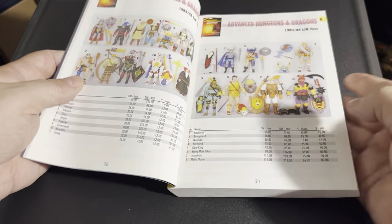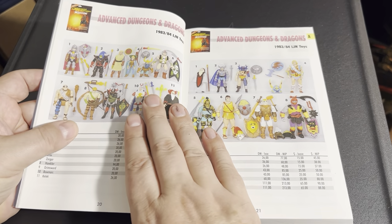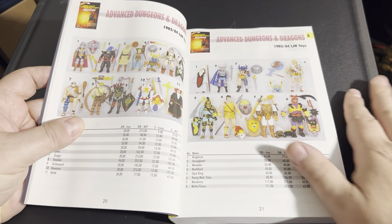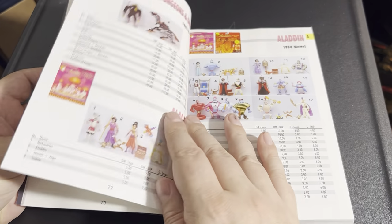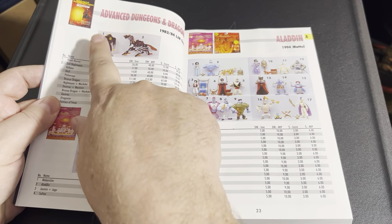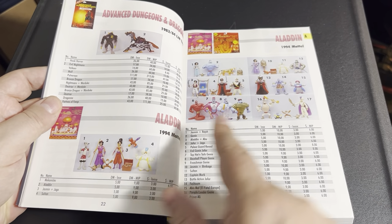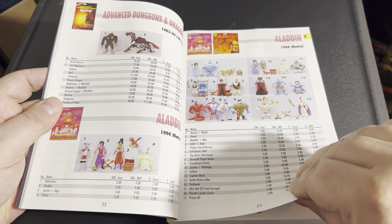So that's what's really cool about these books, is I get an idea of the entire line without having to hunt online to find websites and things. And I've seen this thing a lot, but not this. Aladdin, pretty cool.